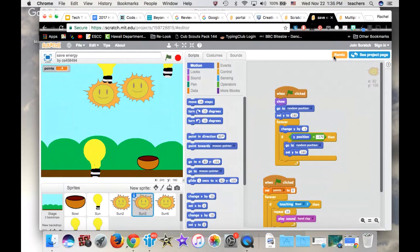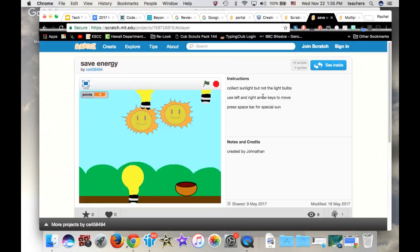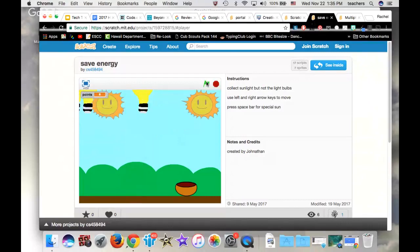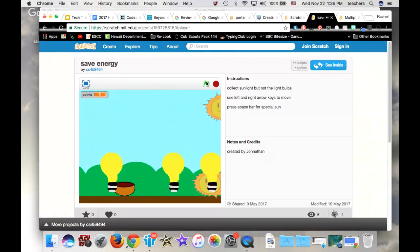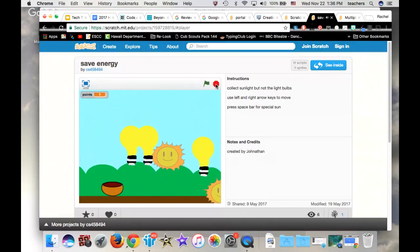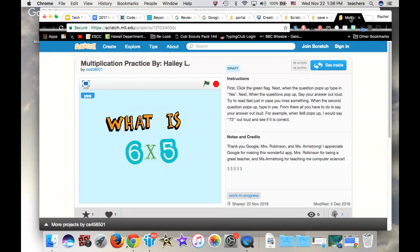So it says here that we need to collect the sunlight, but not the light bulb. So using the arrow key, let's try that out. Oh, and not the light bulbs. So again, just another way of presenting my knowledge of what I've learned.